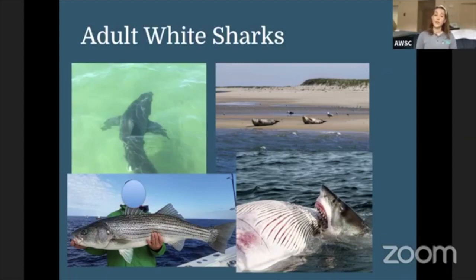So if there is an animal in the ocean that is struggling and that is maybe an easy way for them to eat, and they're not exerting as much energy, they will eat other things, but their main diet is those marine mammals and the bony fish like a sea bass here in this photo.